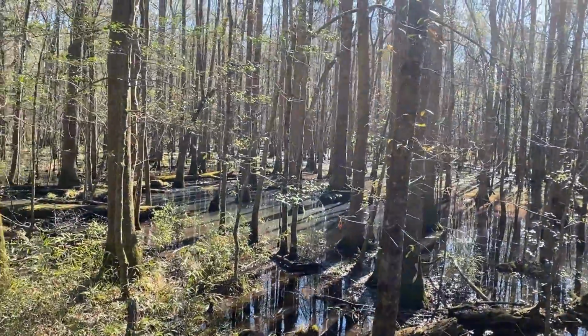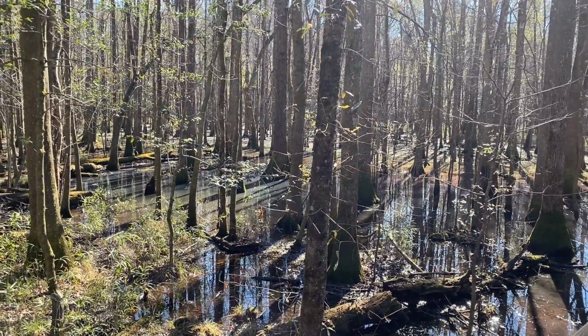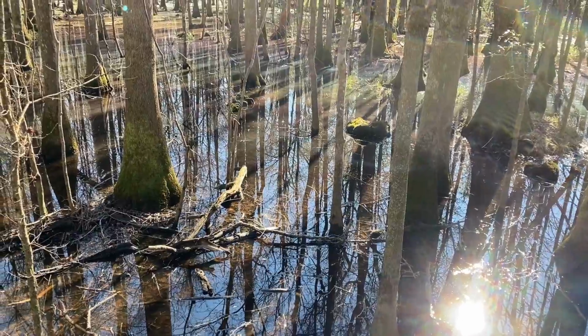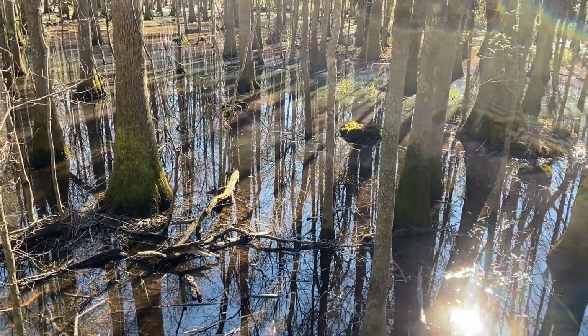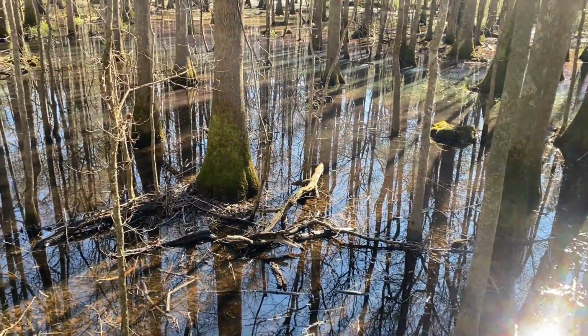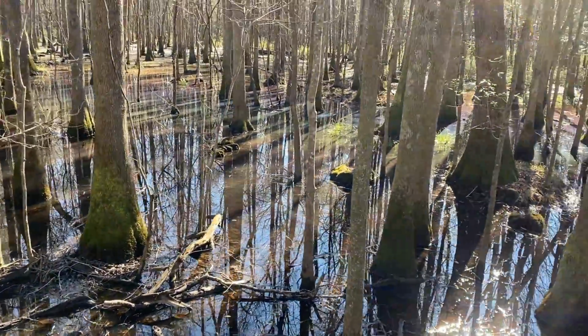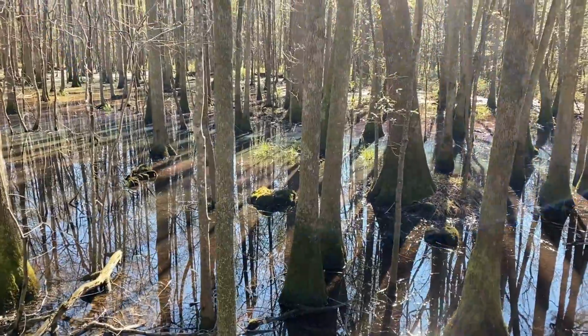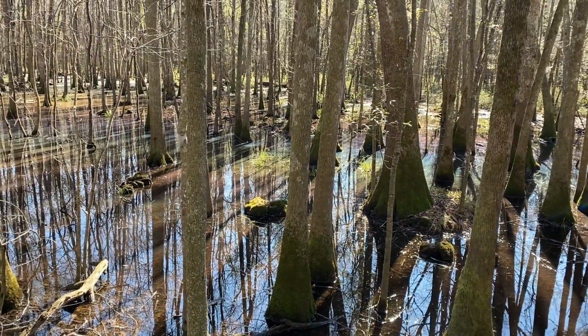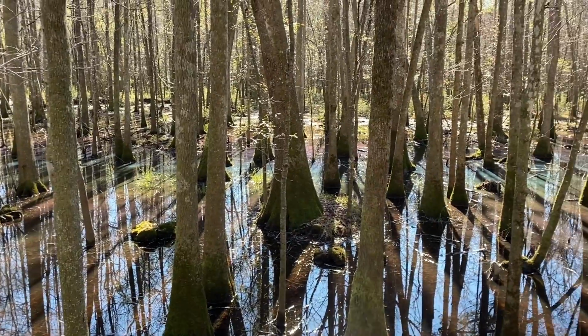Wow, look at this. Just look at that. Oh my gosh. Can't even imagine what critters are out there. Isn't that pretty? You can see the cypress trees. The trunks, how they claw, kind of separate out and look like legs clawing into the ground. Just so cool. Look at that. Beautiful.